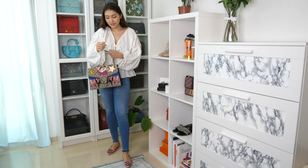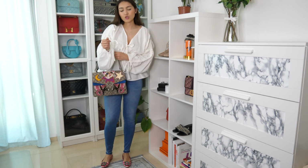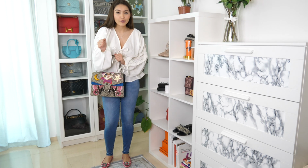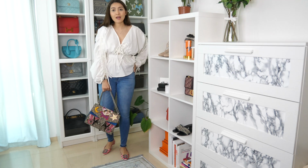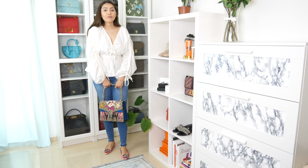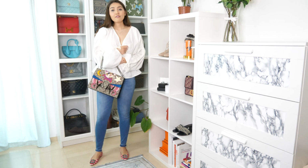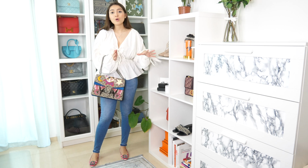I also love that the hardware on the handbag and the shoes match because it has some darker aged silver on both and it looks pretty good together. I'm not gonna lie, I really like the way this outfit turned out to be. I think it is very casual, very summery, very cute, but you can definitely add another pop of color if you want to. So the next two pieces are this white blouse, another one with puffy sleeves, and this black shorts.